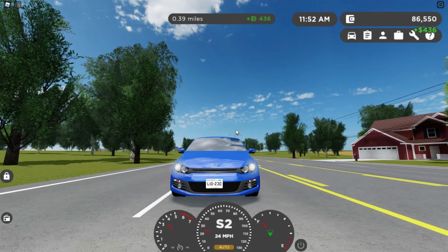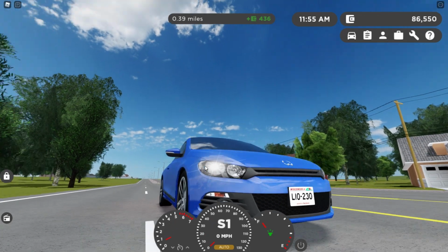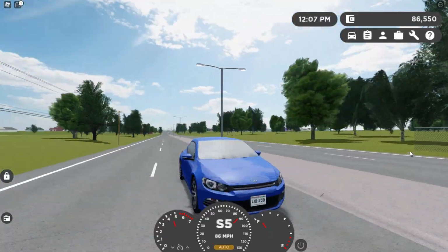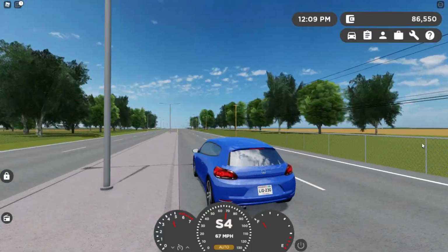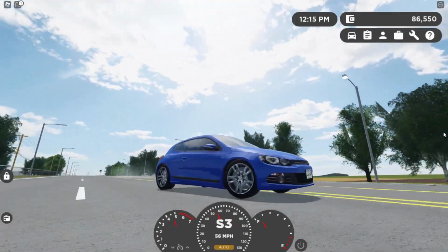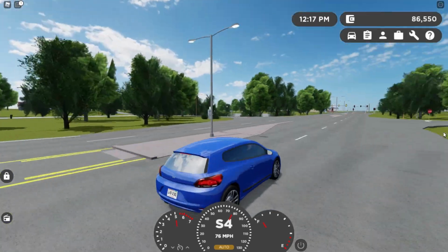Here are the lights. Okay, the lights aren't good. These front lights are actually kind of disgusting. Oh my. Okay, the rear lights are terrible. Yeah, the lights on this car really suck. The model's good though. Honestly, this car could use a light refresh. But yeah, it's honestly very nice to drive. It handles well. Brakes are good. And yeah, that was the Volkswagen Scirocco.